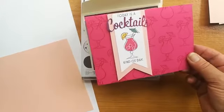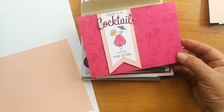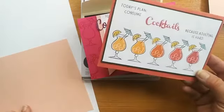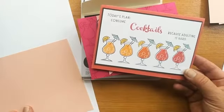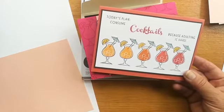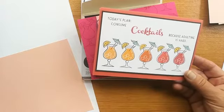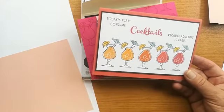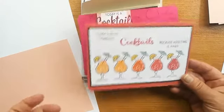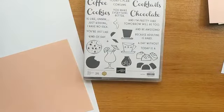So we did cocktails yesterday, and stamping the cocktail stamp on the background here in Melon Mambo. And then this one here, using the stamp to go darker and darker through the cocktails, ending up with Terracotta Tile colour, and starting with Daffodil Delight. So that's what we've done up till now. So I thought I'd change things up slightly.